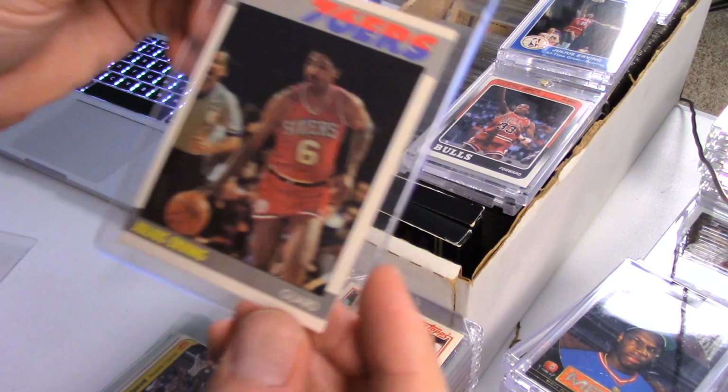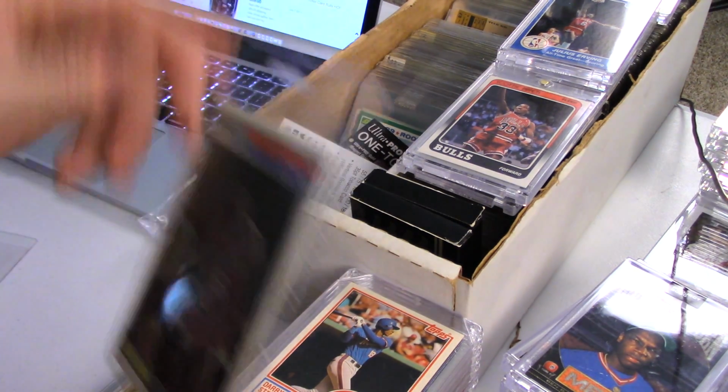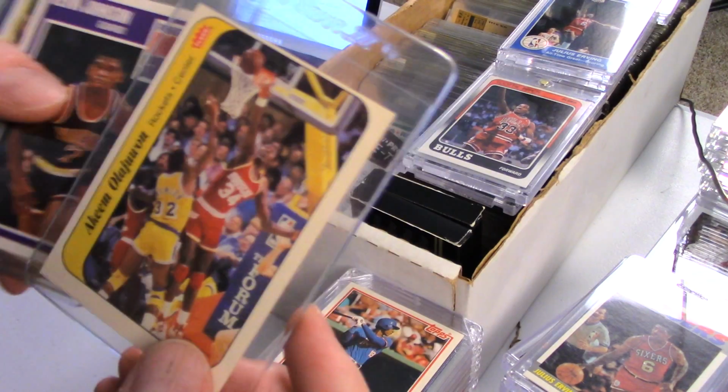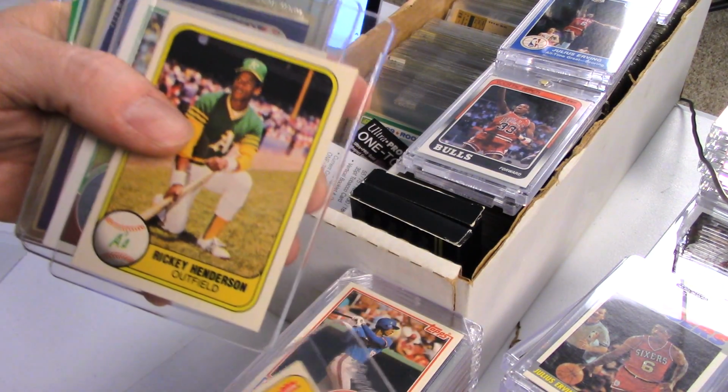Okay. Julius Erving. I'm going to guess this one's not more than a couple of bucks. So I'll put that one aside to look at later. Olajuwon 86 sticker. Okay, we know Kevin Johnson's worth a buck. Ooh, that's coming up next.